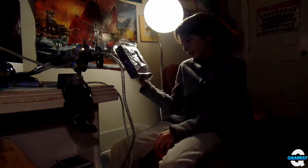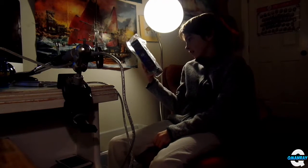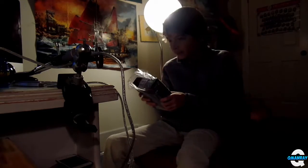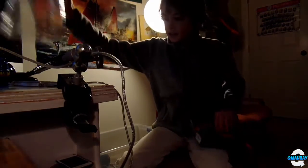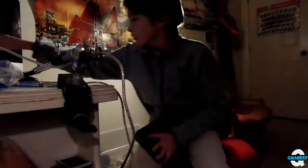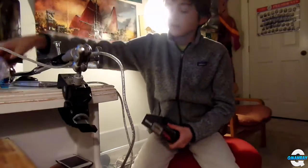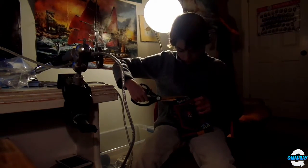The Red Dragon gaming mouse. Oh my God, I love it, I love it. I can't wait to unbox this. Okay, where'd I put the scissors? Right here. I'm gonna try not to kind of screw up the box.